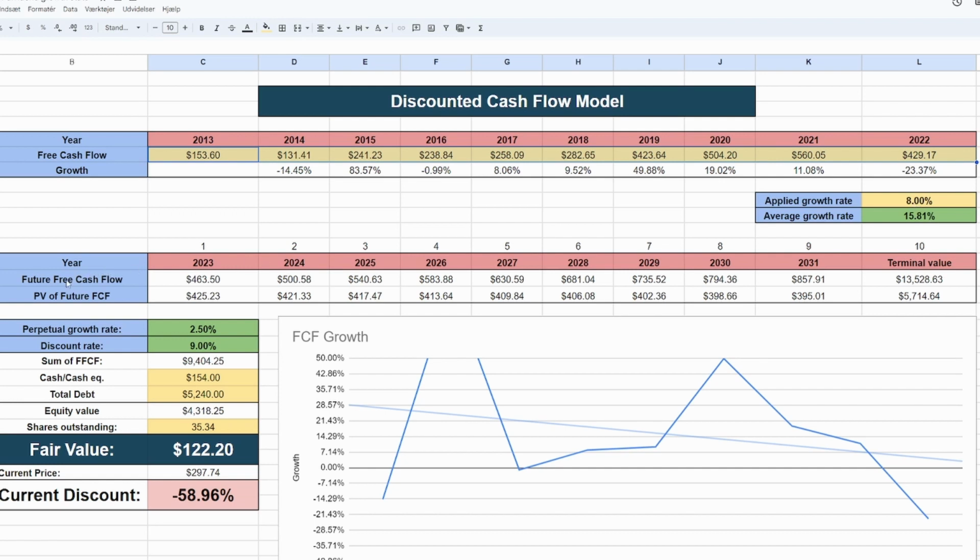This growth rate is then used to project the cash flow into the future. So we have the future free cash flows. We then discount them back to a present value here, summarize all this together and the cash and cash equivalents and total debt.